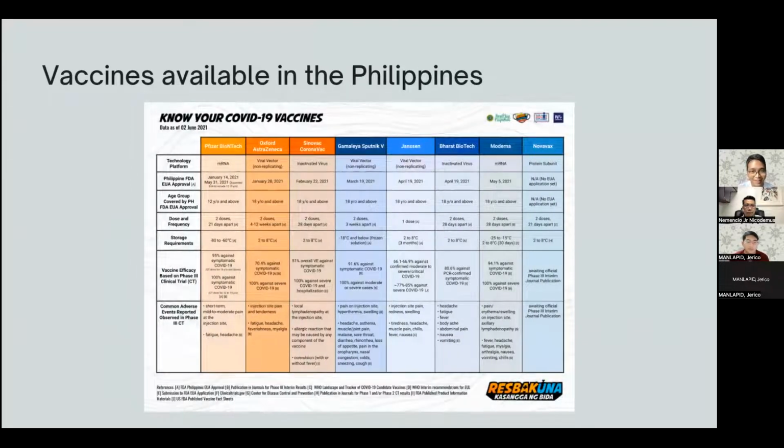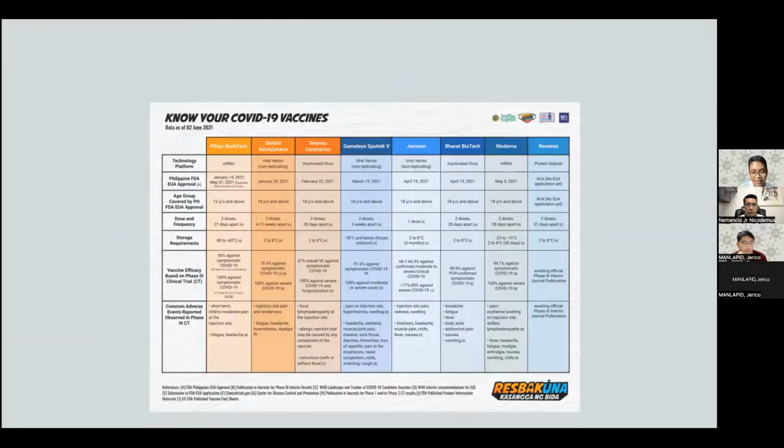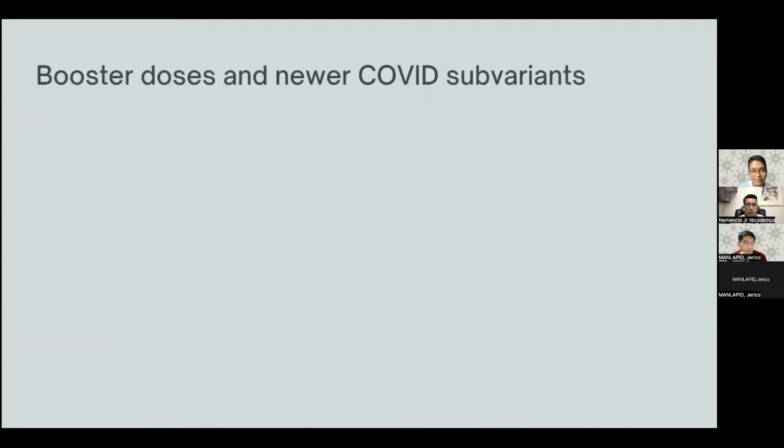Here's a very nice publication material from DOH. So these are the vaccines available in the Philippines, updated as of June 2, 2021. As of this point in time, on June 2, 2021, only 7 vaccines had received EUA or emergency use authorization from the FDA. Since then, there have been 2 additional EUAs issued for Novavax on the farthest right column here, and the inactivated varicella vaccine produced by Sinopharm. So now let's discuss some of the mechanisms of each or the basis for each vaccine.